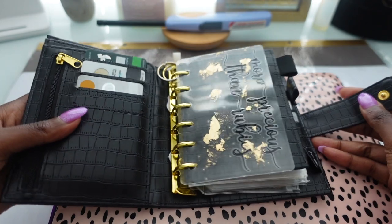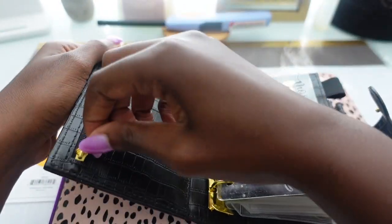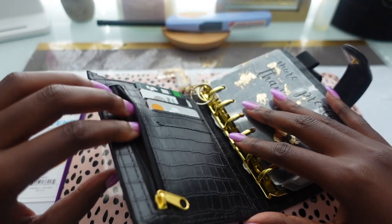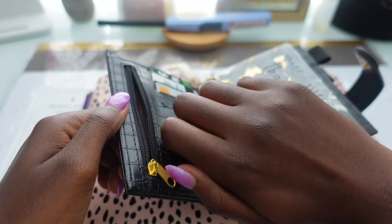Like I mentioned, they are A7, so you open it up here. It has the zipper portion. The zipper is gold. And then you have a place to put your coins, or in this case, I put my business cards.